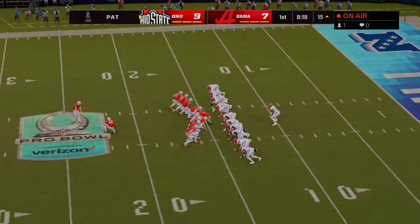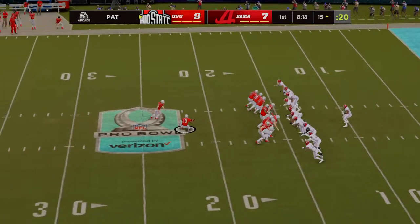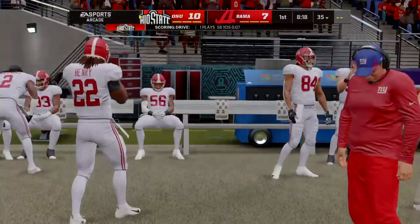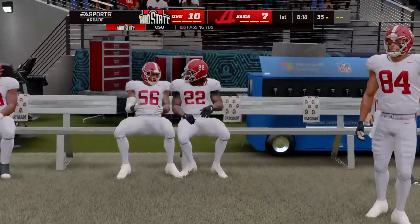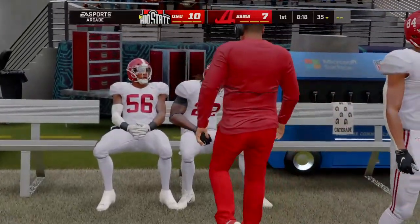Now the extra point. And it's through, and that makes the lead 10-7. They certainly made quick work of that, ultra-quick work. One of the fastest drives you'll ever see, just one play resulting in the touchdown.